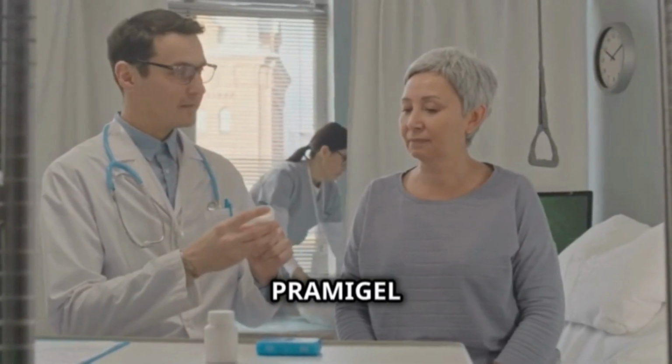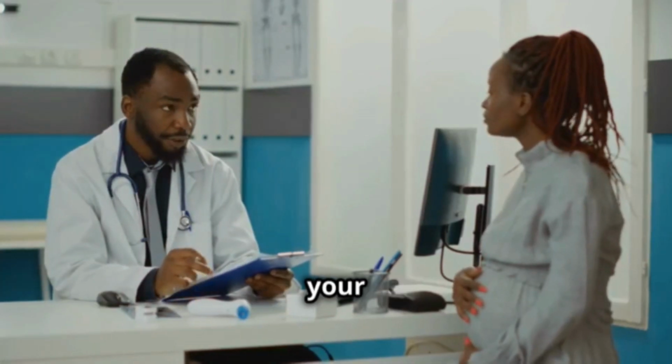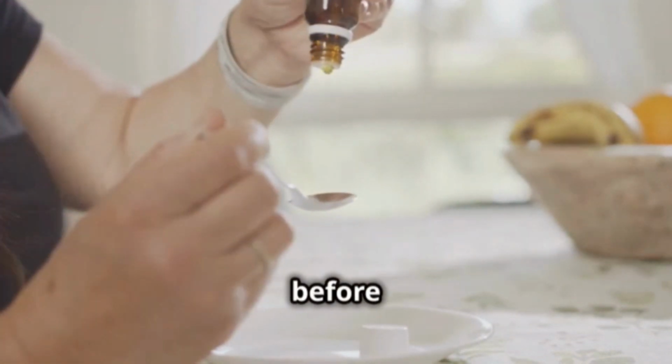To take Pramigel correctly, it's very important that you follow your doctor's instructions. Depending on your condition and how you respond to treatment, the dose may vary. It is usually taken 1 or 2 tablespoons before meals and before going to bed.